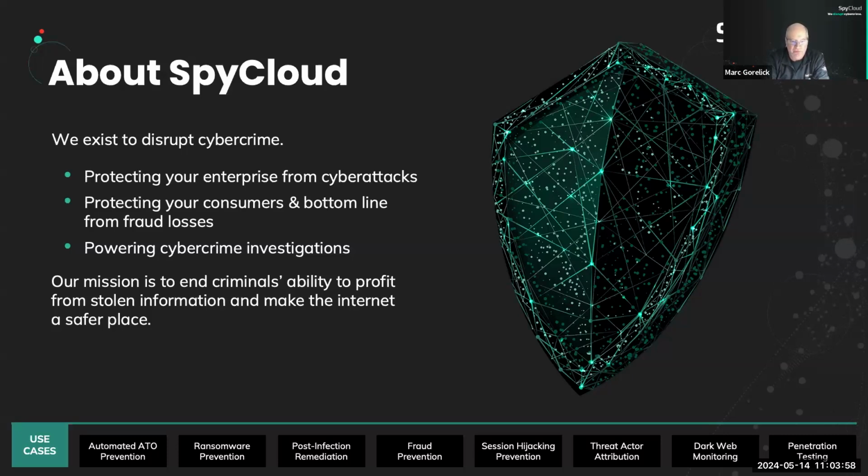So the list of things that we can do are listed across the bottom. And we have a lot of different capabilities that many e-commerce organizations find very valuable.